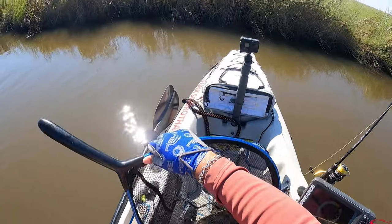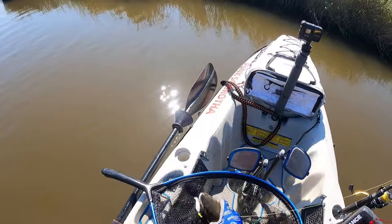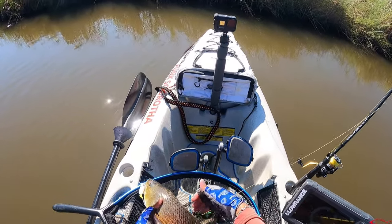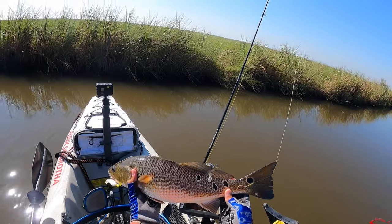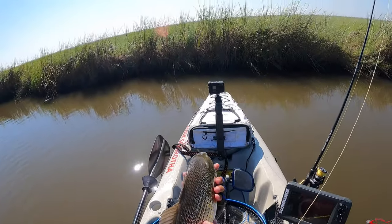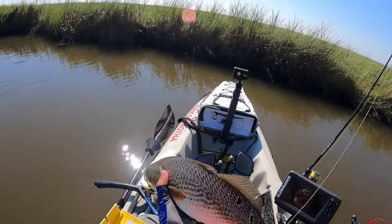He's gonna be undersized, probably about 17, 18 inches. Get my hand on him real fast, we'll take a look at him. Oh, sorry, bud. He is pretty. That pretty pumpkin, that nice gold that you like. Got four spots on that side, and he has two on the other side, but just a pretty little guy.